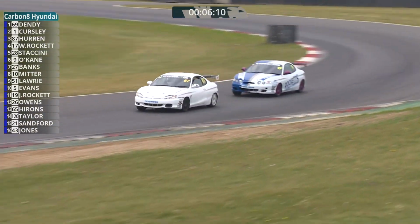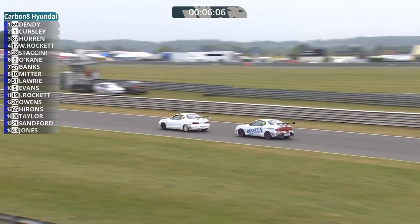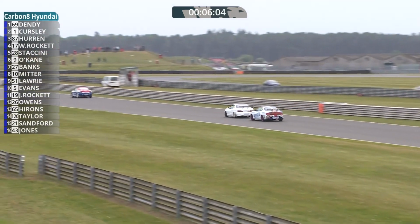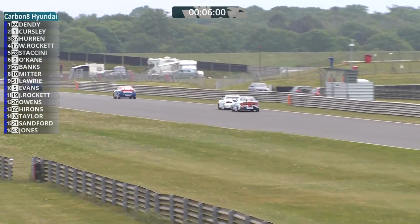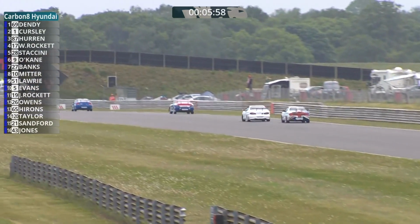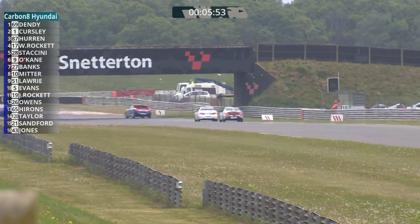There's the 3rd place fight, still Neil Hurren, and with the fastest lap of the race at the moment, holding back Wayne Rocket. I mentioned that Rocket has been one of the most successful drivers along with Alex Kersley in this series over the last few years. That's no mean feat to be able to hold him off all the way for 3rd. Just under 6 minutes of this race to go.